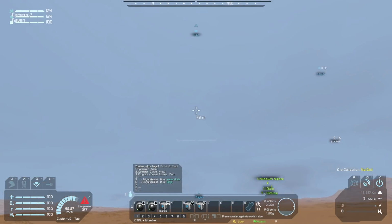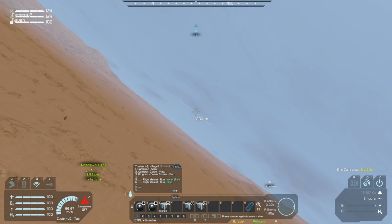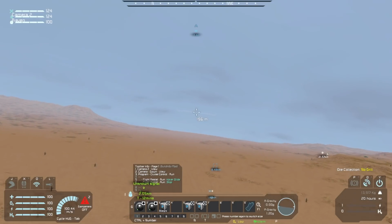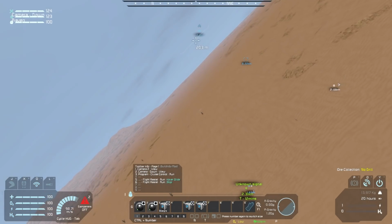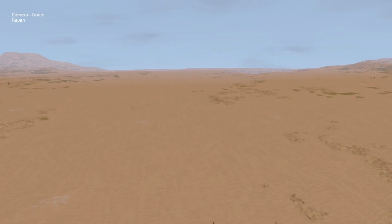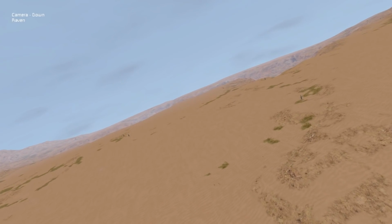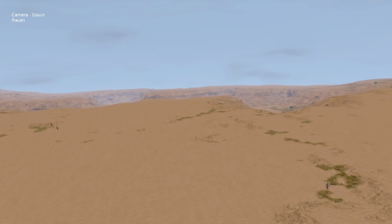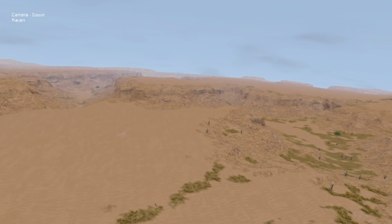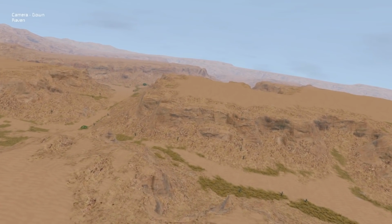Ooh. And it looks like, if I get some altitude here first, this is easy driving. Nice flat open terrain. Take a look at the downwards camera here. Little bit of a dip up here, or is this... ooh, what is this? Oh, this must be the canyon. There's an oasis in this direction, and it must be in this canyon.